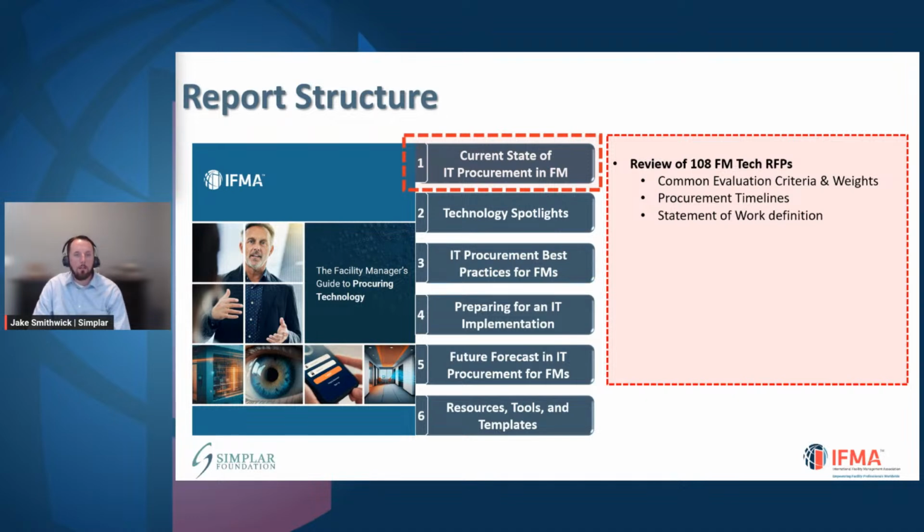So when you think about the report, we would look at a bunch of different IT RFPs, so actual projects that were focused on FM in the tech space. And we looked at the common criteria, the weights, challenges, timelines, things like that. We put together an RFP library. So we took all these FM tech RFPs and we have a website that has all the RFPs laid out. And there's about 20 different technology types that are included with that, right?